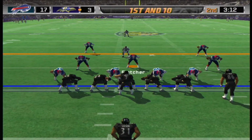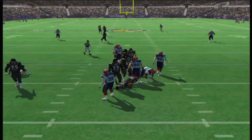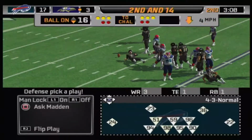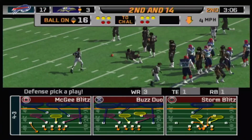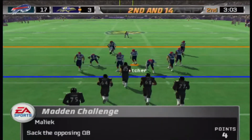Heath lines up on the right side. Hand off to the tailback. Nice play. Great job getting in there to drag the quarterback down, and he picks up the sack. And he'll make two or three plays like that in just about every game.